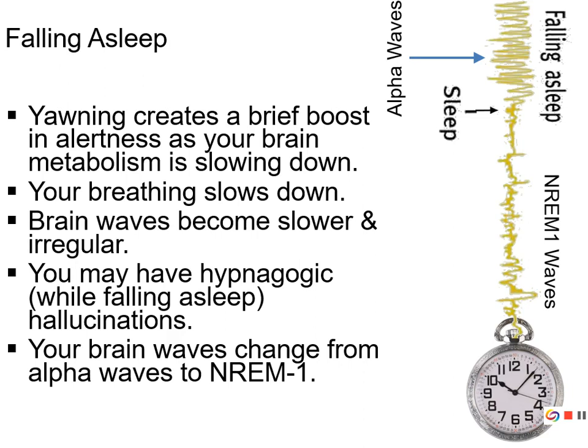So falling asleep, like we said. It's crooked there, but you see what happens at the top? Those are brainwave patterns while you're awake. These are brainwave patterns while you're asleep. And so you see that? It's an abrupt change. It doesn't change gradually. Nope, it's just in an instant.